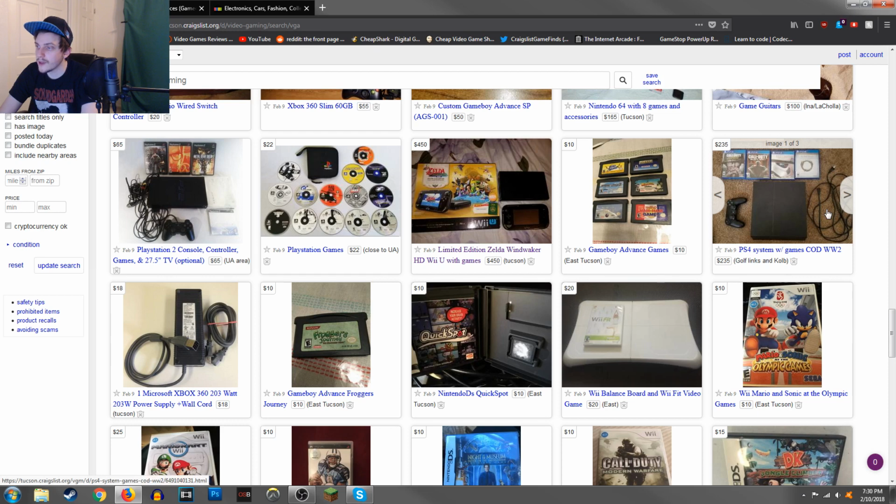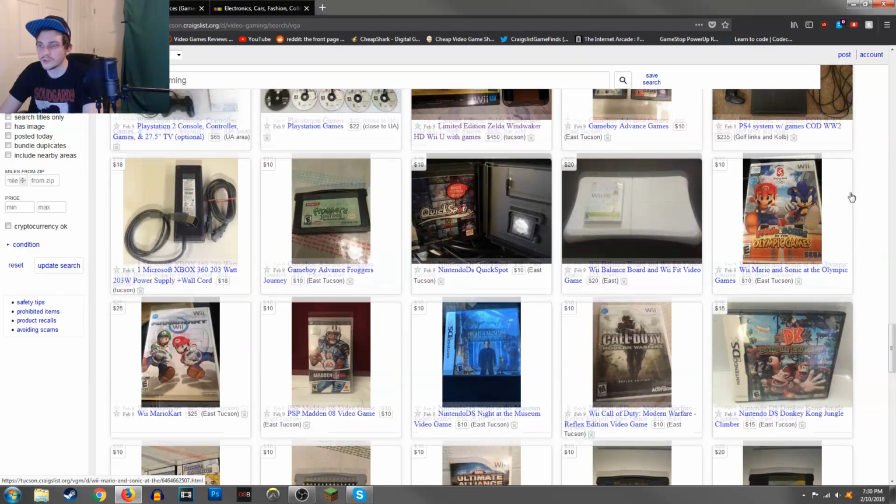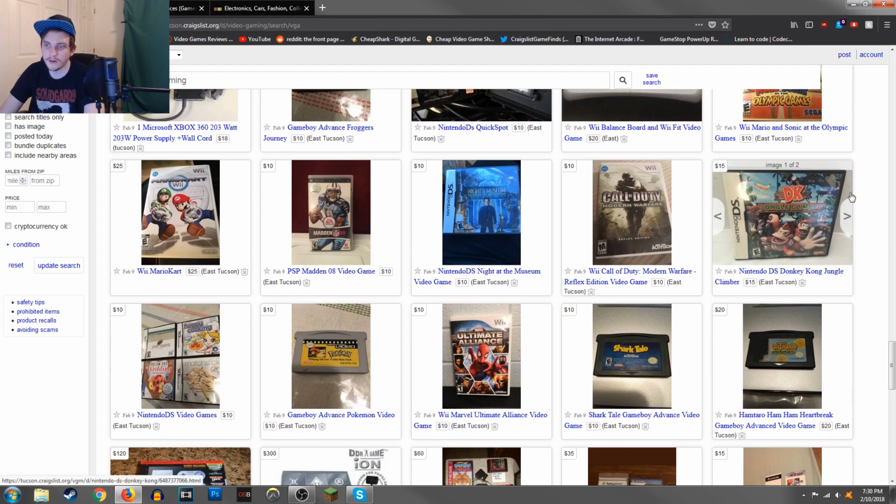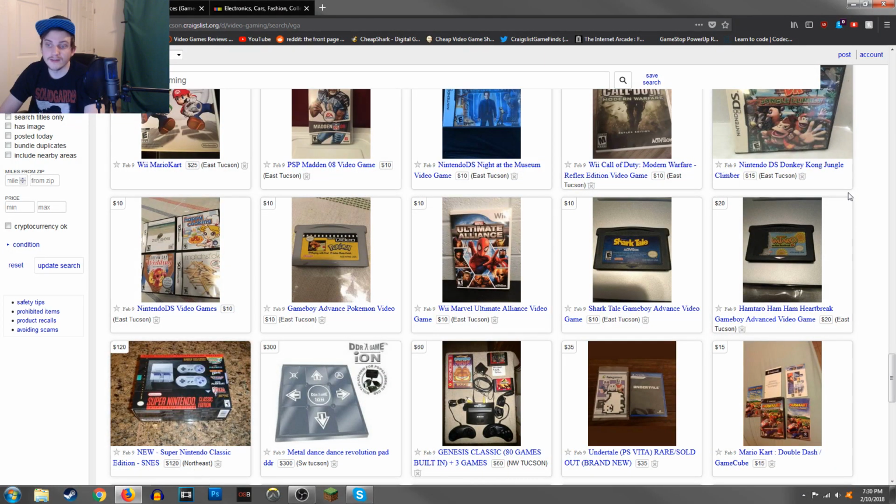PS4 system with games. $235. That's not terrible, but it's the original system. And this game's worthless, and this game's worthless. And these are the only two worth anything. And the system itself, it's the original system, which, I don't know about you guys, but my PS4 will occasionally sound like a jet engine taking off. Or a jet taking off, because it sounds like a jet engine, is what I meant to say.